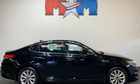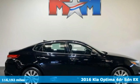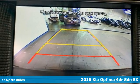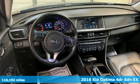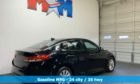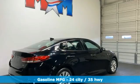It's a 2016 Kia Optima. The bold grille is just a hint at the thrill you'll feel behind the wheel of this pulse racing Optima. But this sedan is more than just a joyride, it's an all-around joyful experience. And it comes with all the amenities you need.